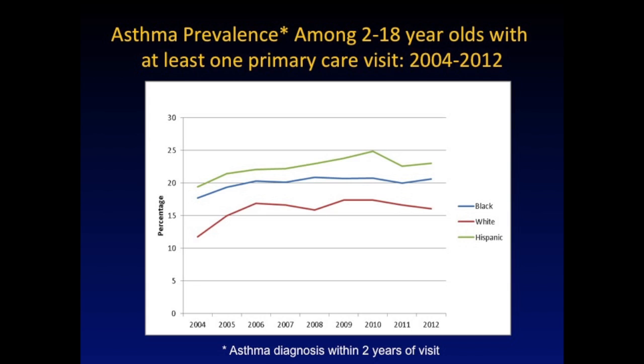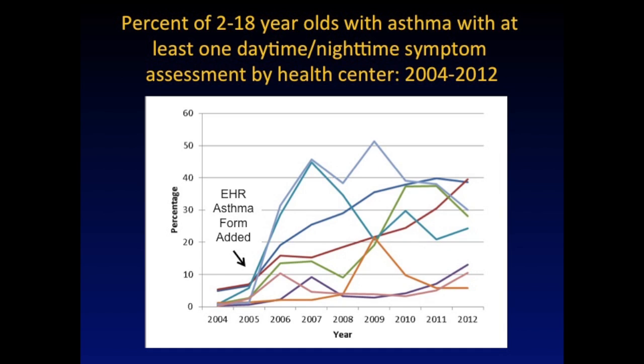And these queries were actually done by one of your own from CHOP, Elena, who just joined us, and after a month's training, she can run these queries pretty easily. This one actually looks at changes in data quality and content after implementation of an EHR form for asthma, where we built our registry back in 2005 for asthma. We put in a new form.